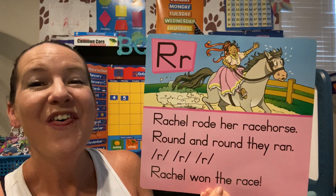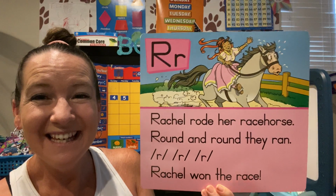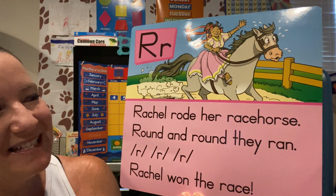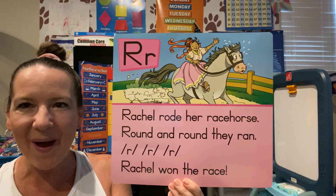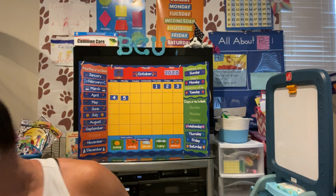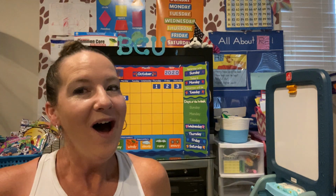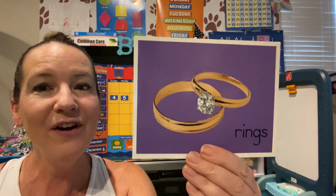Rachel won the race. Fabulous, panda bears. Good job. Okay, now we went over this and that. What about our letter R vocabulary?